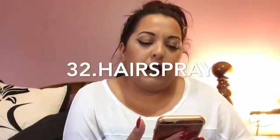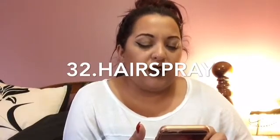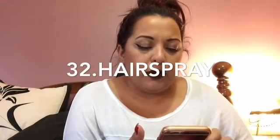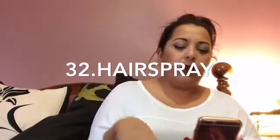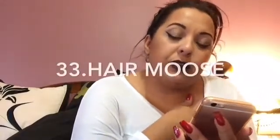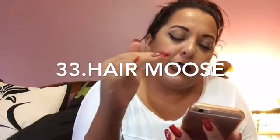32, hairspray. I remained at 2 hairsprays through the entire year. January, June, and December, I only have 2 hairsprays. It didn't go up, it didn't go down. I don't use hairspray very often, but I only use about 2: one for a stronger hold and one for a less strong hold. Hair mousse, category 33. I was at 3 in January. I went down to 2 in June, and I remained at 2 in December.